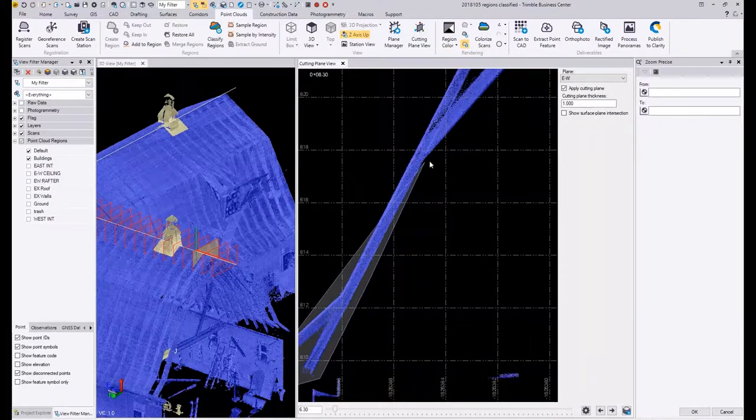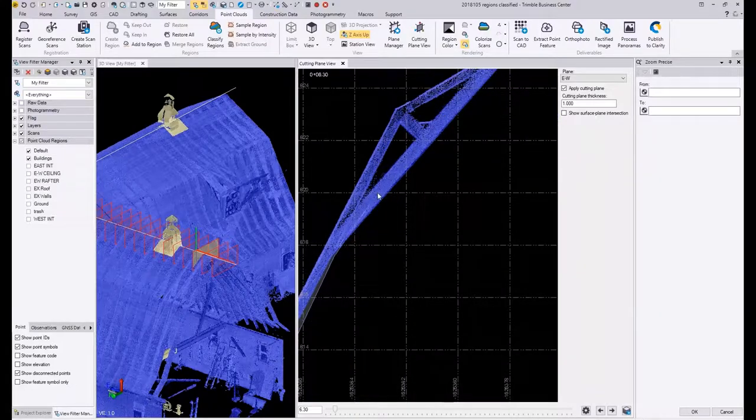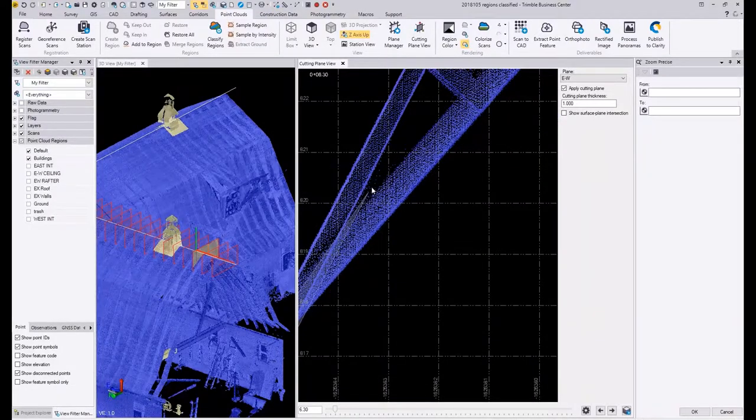So again, just zipping around. You could, with like, these are probably dust particles in here. So I could go in there and really isolate those and put those on trash.